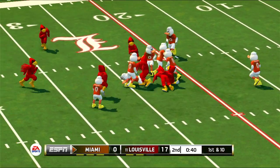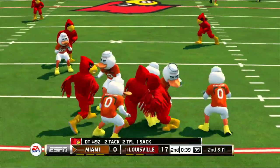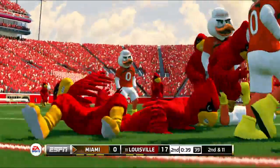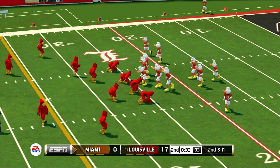Scrambling around, and he's going to be sacked for a loss. Coaches don't like it when their quarterback gets hit like that. Don't be surprised to see the old coach get on his lineman to protect the quarterback a little bit better. We've got a second and 11. Ball on the 24.